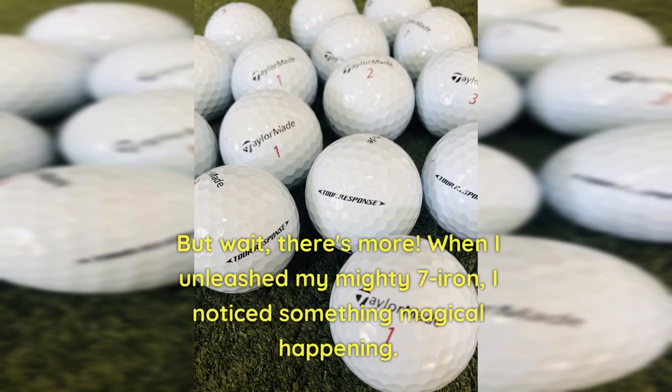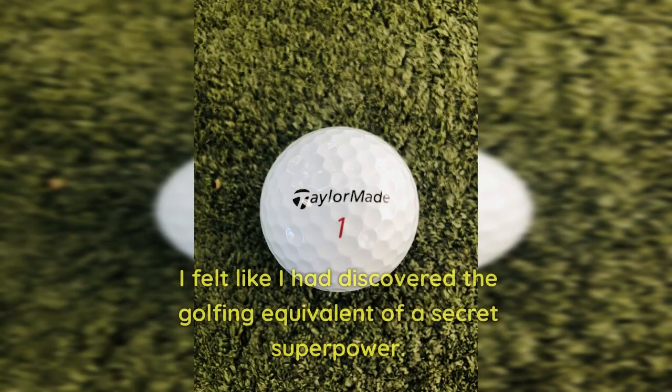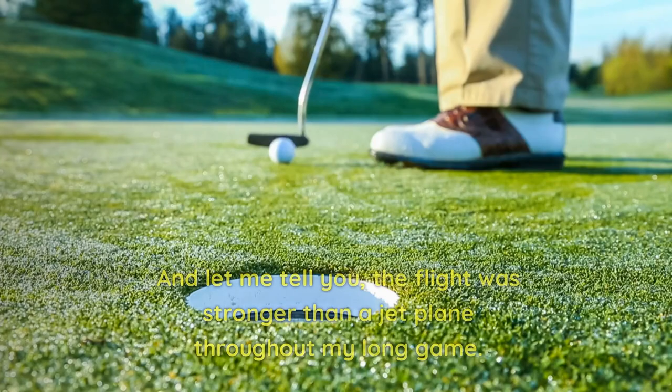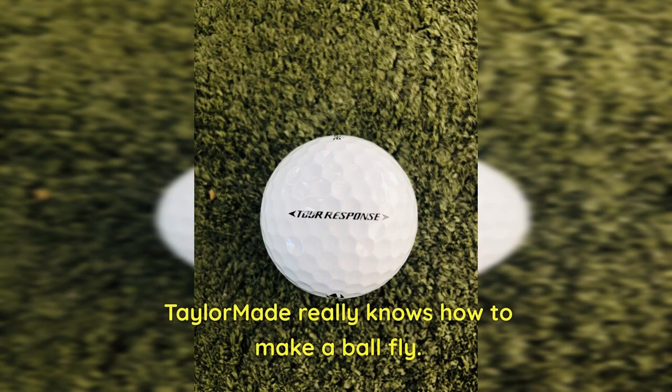But wait, there's more. When I unleashed my mighty 7-iron, I noticed something magical happening. The ball speed was faster, the spin was lower, and it carried 5 extra yards. I felt like I had discovered the golfing equivalent of a secret superpower. And let me tell you, the flight was stronger than a jet plane throughout my long game. TaylorMade really knows how to make a ball fly.